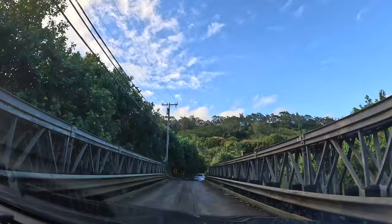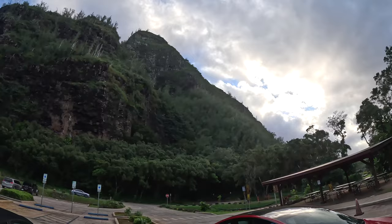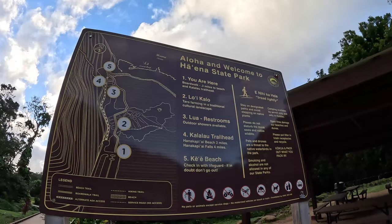At the entrance, we showed our reservation and the person at the booth told us that the trail and waterfall was closed that day due to extreme conditions. We were very let down because we really wanted to hike this trail. We decided to park and walk to Kie Beach and just enjoy our time while we're there.